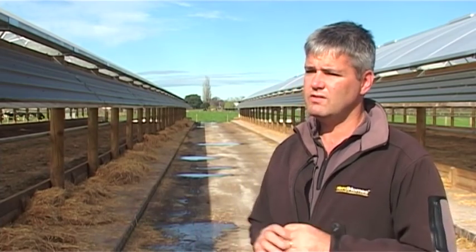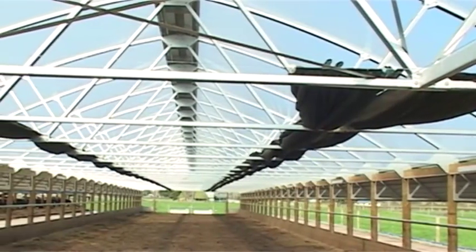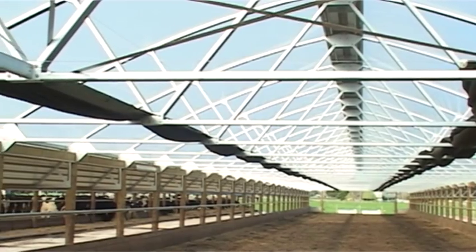So you'll note that as a rule we've got no electronics because we tend to find when things break down, they always break down at inopportune times. And we went with a slatted floor because there's no work to be done to keep it clean, to manage the effluent. Underneath our slatted floors, we've got bunkers, so the effluent is stored. It means that on a daily basis the farmer doesn't have work to do with effluent storage, he doesn't have work to do with effluent irrigation.